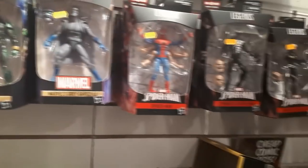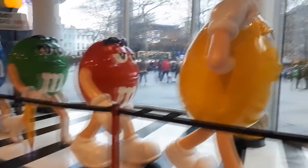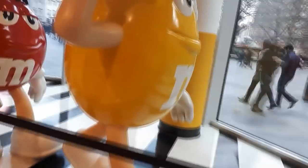I think that's Richard reaching into the frame there, grabbing that Nick Fury, sorry. Yeah, he really wanted that figure. For me, in that wave, I think Puma was a really surprising figure, and the Red Goblin as well was one of my favourites. On to M&M World.